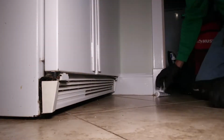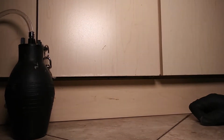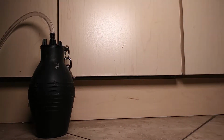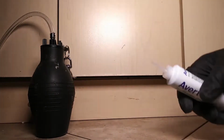Also, see that little tiny hole where we couldn't stick the hose in there, we couldn't stick anything in there, where that void is? Well, guess what? We can use it in there. You don't need too much. Just a little puff is enough. You don't need to put a ton of this product out. We're going to go back around the kitchen. Let's go back the other way.